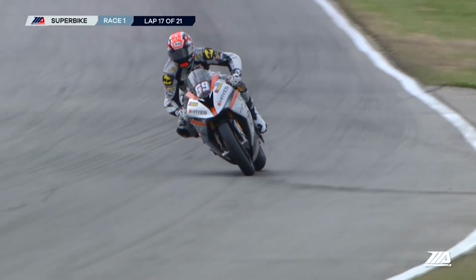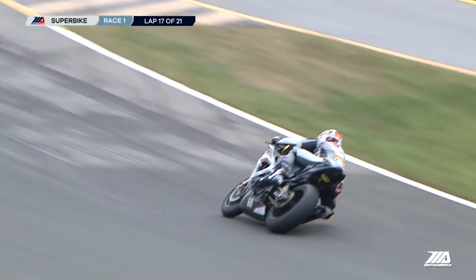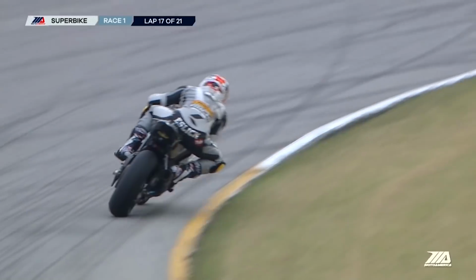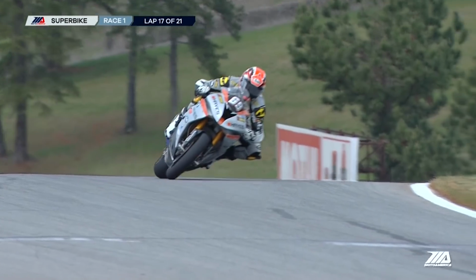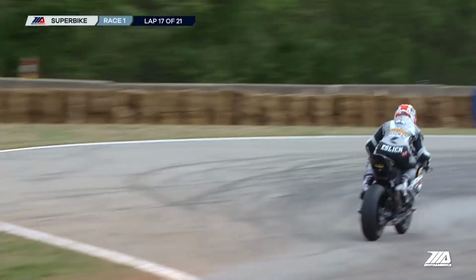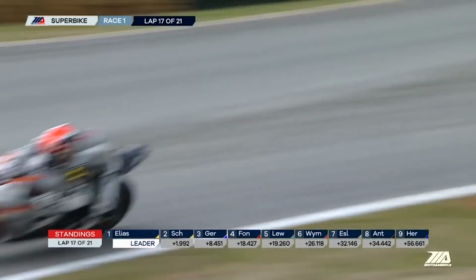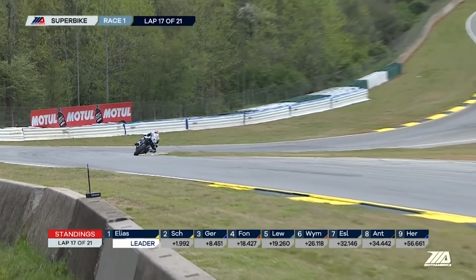And there we go. Danny Essex, first time we've seen him since that little altercation he and Bobby Fong had. But Danny's been really impressive this weekend on the BMW. The bike looks really good, and Danny's been looking fantastic, being able to qualify that bike on the 2nd row in 6th place. And I think that team's only going to continue to improve.